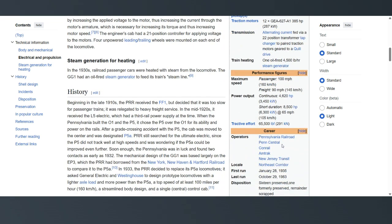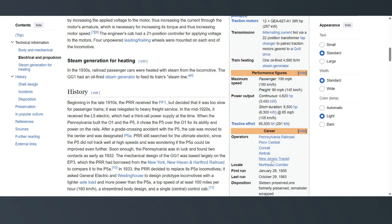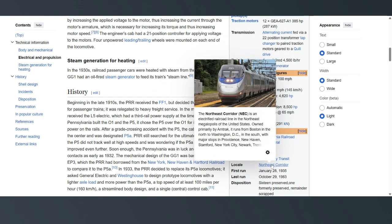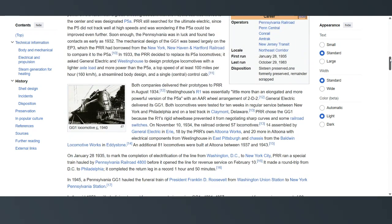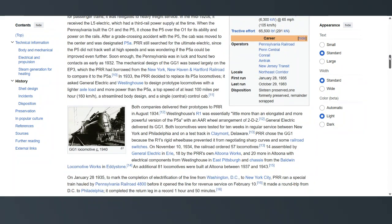It was operated by Pennsylvania Railroad, Penn Central, Conrail, Amtrak, New Jersey Transit, and it was locally run on the Northeast Corridor. It first ran on January 28, 1935, and its last run was on October 29, 1983. 16 were preserved, 1 was formerly preserved, and the remainder were scrapped.